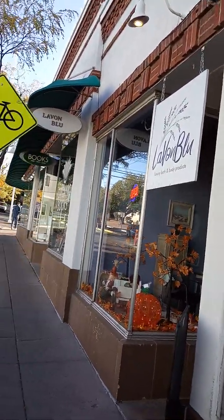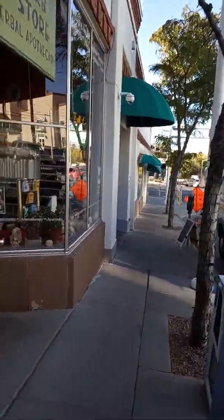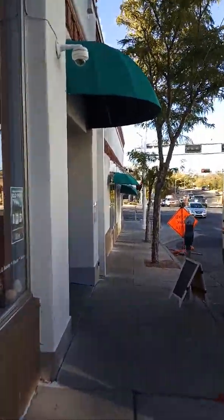But in the process, each one of these stores changed out. Except this one right here, the herb store, it stayed the same. Everything else changed.